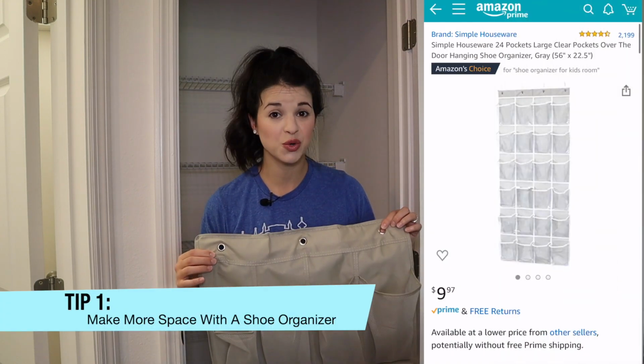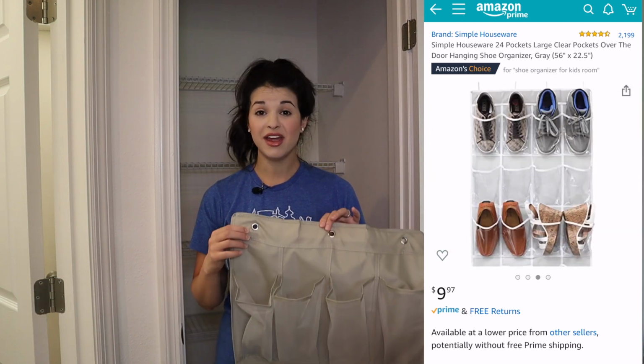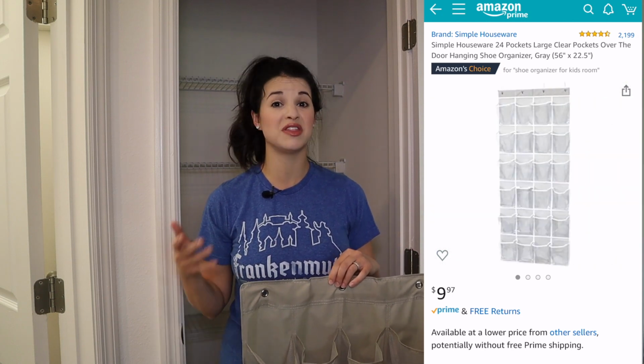Anyway, as I mentioned earlier, I need to keep pretty much everything in my pantry. I just don't necessarily have all of the space that I need. So what I'm gonna do is I'm going to hang up this shoe organizer. Literally a shoe organizer, super cheap. I think it was like 10 or 12 bucks somewhere. And I'm gonna hang this up and I'm gonna put items in there, non-perishables, so that that will free up some space on my pantry shelves.